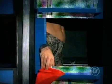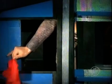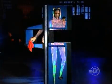When the magician moves the middle section across, we can see that our assistant's body never moves. Instead, the box moves around her. Take another look in slow motion.